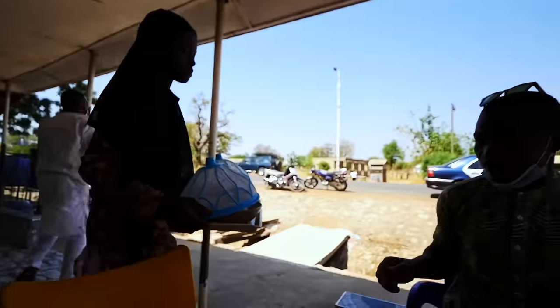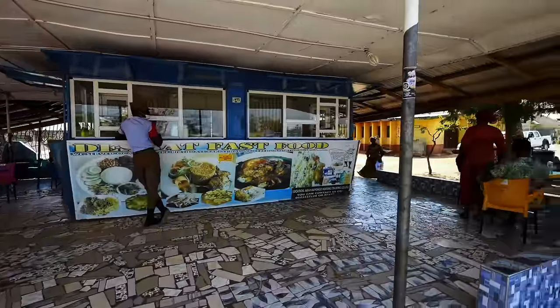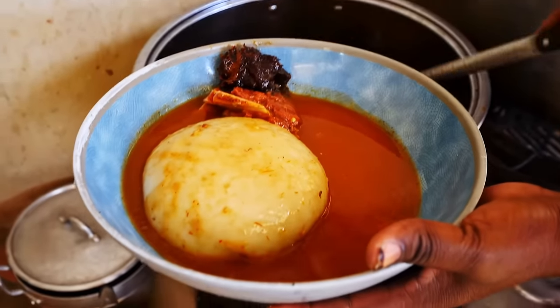He's having, oh my God, he's having fufu with a light soup, and this is like a local restaurant, open air. In the back is the kitchen. You see them making, you know, porridge, fufu, everything.